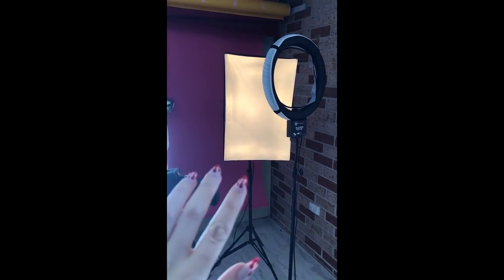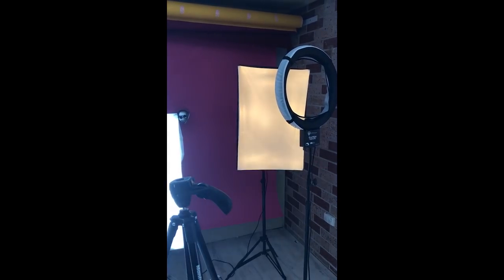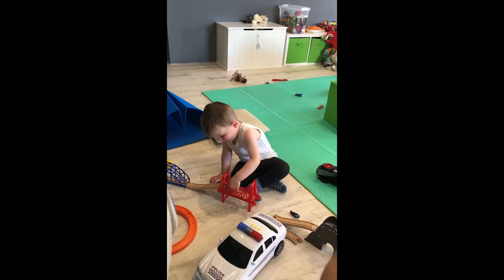So that is the color of my old softbox. They're like 10 years old and they're emitting a yellow kind of light, which I wasn't happy with. And this is the new one, simulating daylight. Yes, look at the color difference.